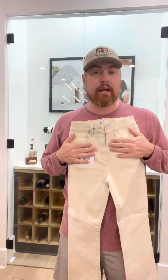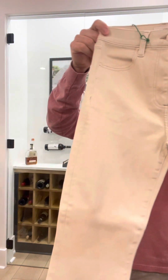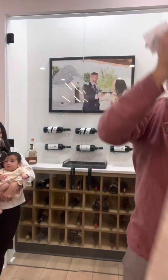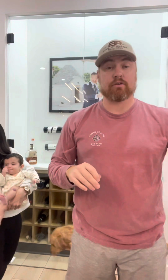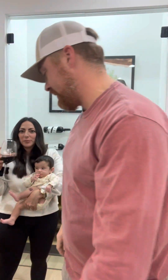Okay, check these out. These are creams, the old creamsicle. That's what these are called. These are cute, no distressing, no fraying at the bottom. Just kidding, they're cut and frayed. But the cool thing about them being cut and frayed is if you're short, cut them off. If you're long, hope they fit. That's kind of where we're at with that.